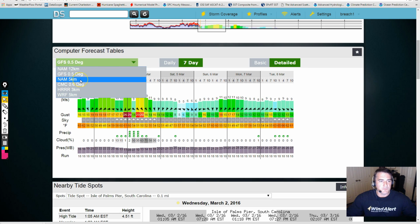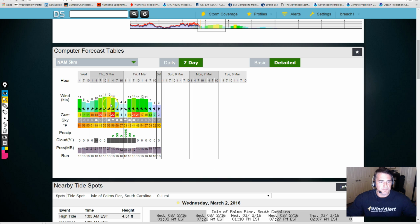If we look at the NAM 5 kilometer, a higher resolution model, we're seeing 15 knots on that east-northeasterly lean, 15 gusting to 19. So we could be looking at easily 17 to 21 knots on that east-northeast lean as it locks in place for a few hours. Now as we get into tomorrow day, by mid-afternoon, late afternoon, as the temperatures start to fall again, we could see those winds easily slide east and even southeast and start to fall off over time.